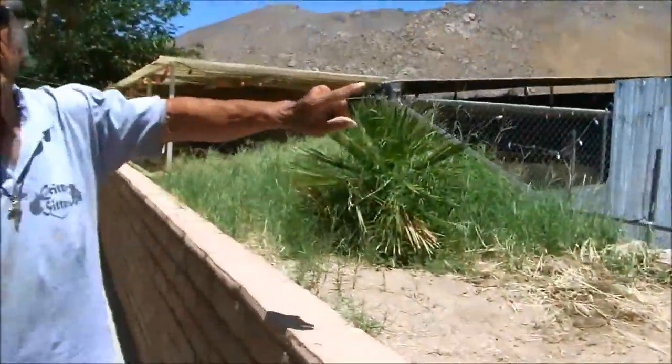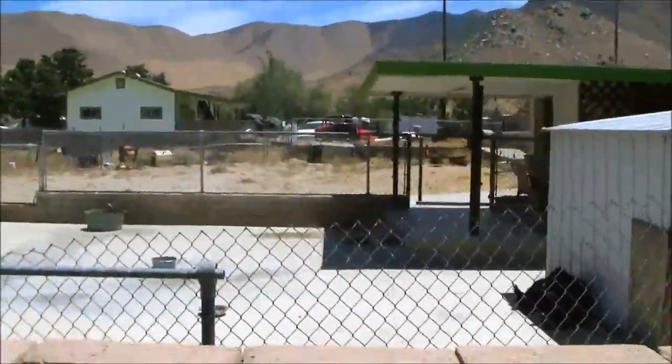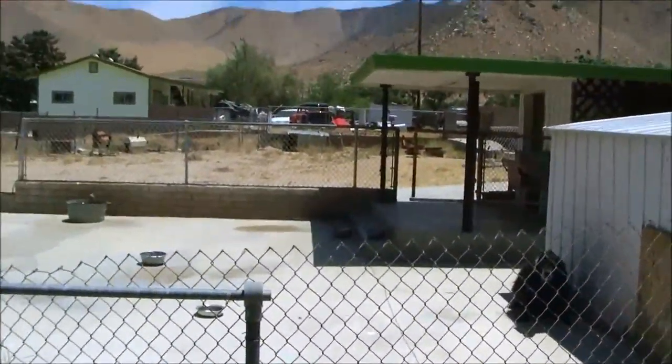Senior citizen dogs right now, they're asleep though. They also are up for adoption too.